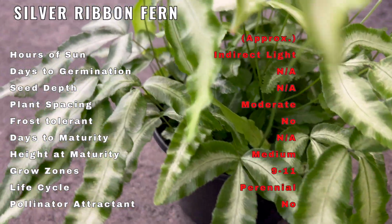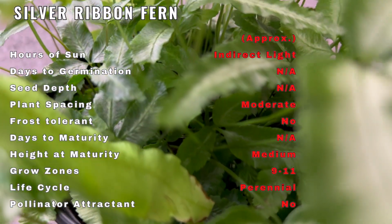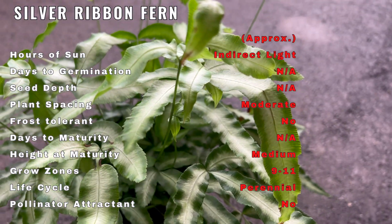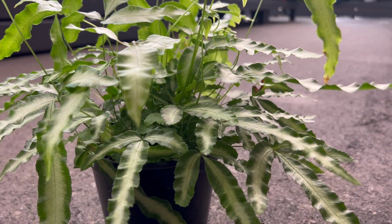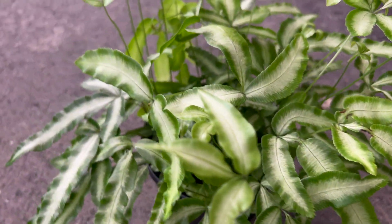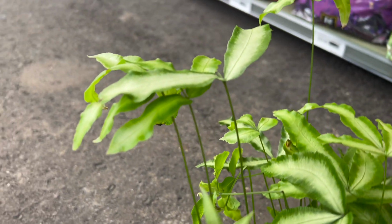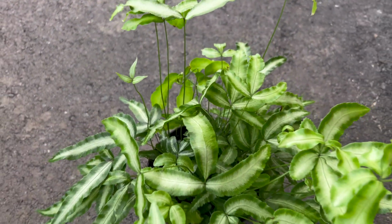While the silver ribbon fern is primarily grown for its aesthetic appeal, ferns in general have a long history of traditional medicinal uses in various cultures. They are known for their potential anti-inflammatory and antioxidant properties. However, specific medicinal uses can vary, and it's crucial to rely on accurate botanical identification and consult with healthcare professionals for reliable information on the medicinal properties of the silver ribbon fern. As with many ferns, it's essential to appreciate their beauty while recognizing their traditional significance in herbal practices.